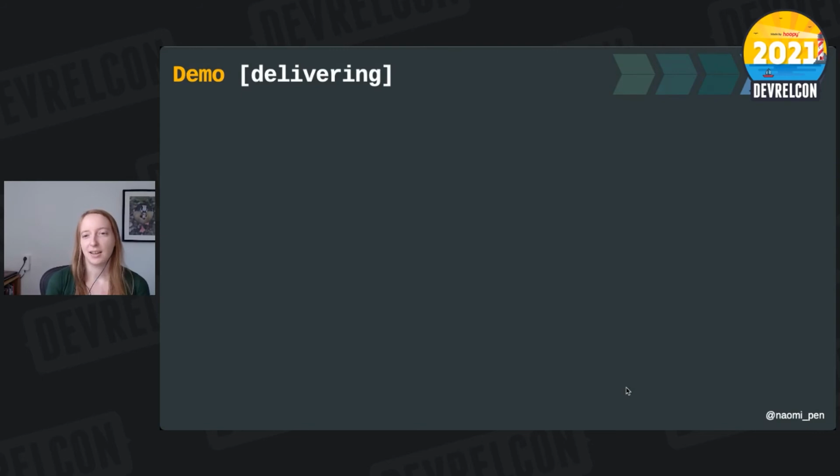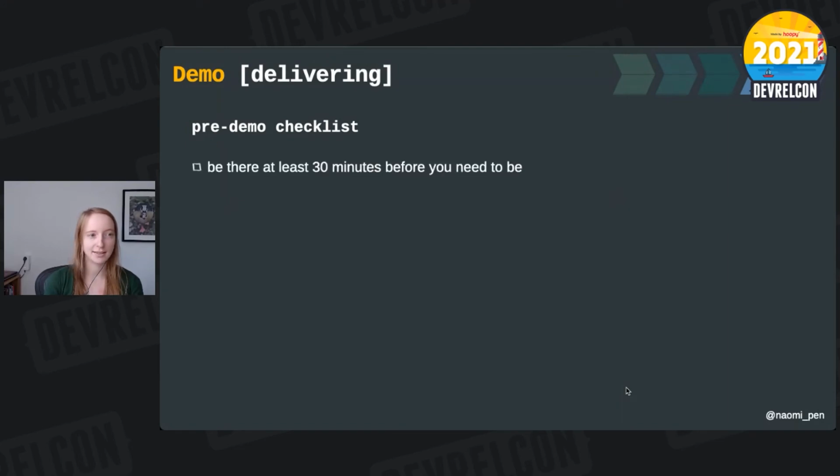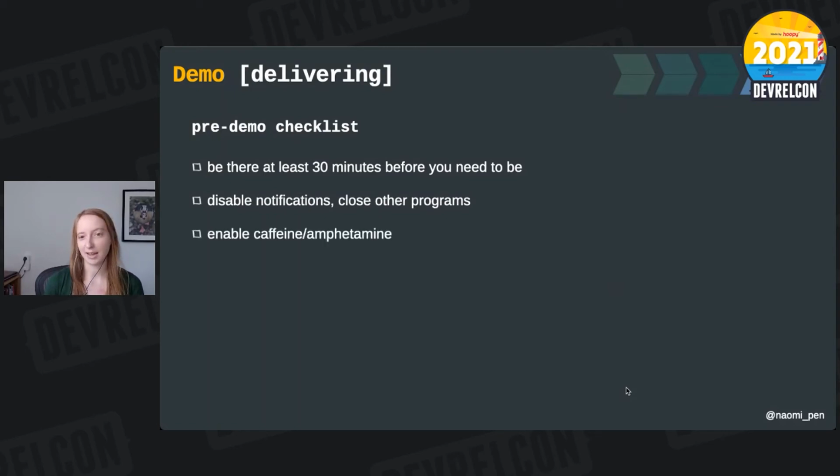For demo day, it is super useful to have a pre-demo checklist. And the things I put on there are the following. I need to be there at least 30 minutes before it starts, whether that's an online or an in-person event. Next thing is disabling notifications and closing other programs. I want to make sure that I don't forget to do that because it's annoying if a notification pops up while you're demoing. Then enabling Caffeine or Amphetamine. That makes sure that your laptop doesn't go into standby while you're maybe waiting to go up on stage.